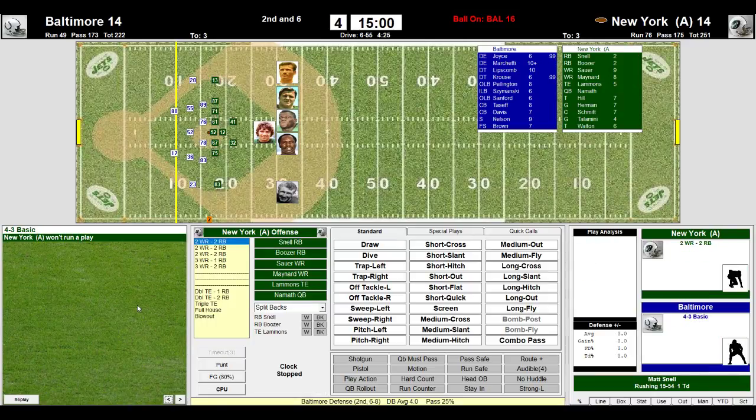We will start the 4th quarter, the final 15 minutes in this tie ball game from Shea. The 1958 Baltimore Colts 14, the 1968 New York Jets 14. Namath and the Jets will start 2nd and 6 on the Baltimore 16-yard line. Johnny Unitas was knocked out of the game at the start of the 3rd quarter. So it's George Shaw leading the offense for the Colts now.